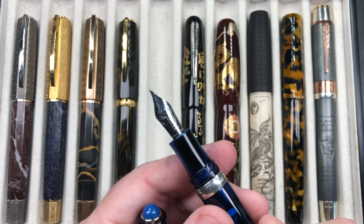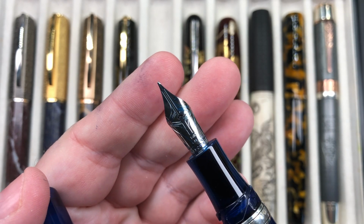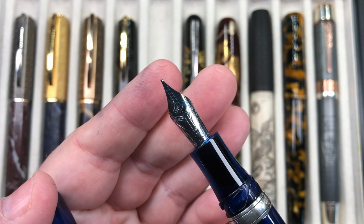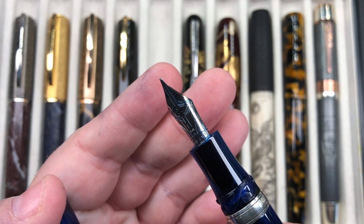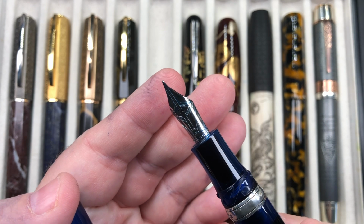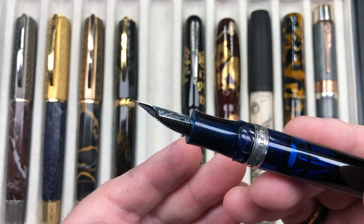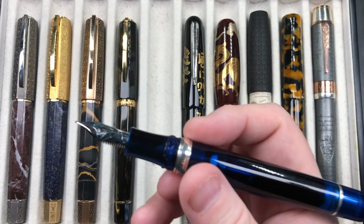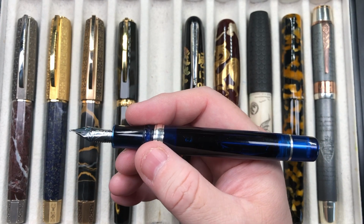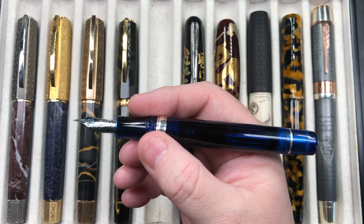Again, this is a Hook Safe lock mechanism. This does have the 14 karat gold nib there from Visconti. Now, that's a new design, and I'm typically not a fan of that design. It just reminds me of a cross. It is a 14 karat gold, medium nib with an ABS plastic feed. I do like how it writes though. I'm just not really a fan of that imprint of the nib.